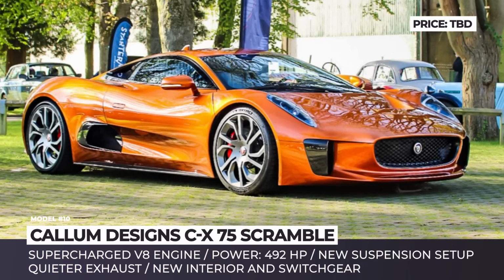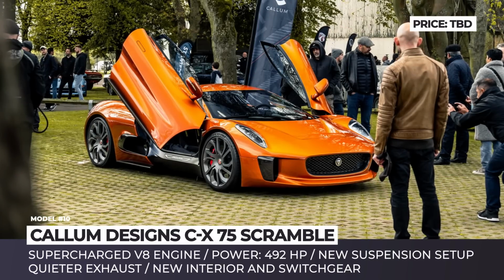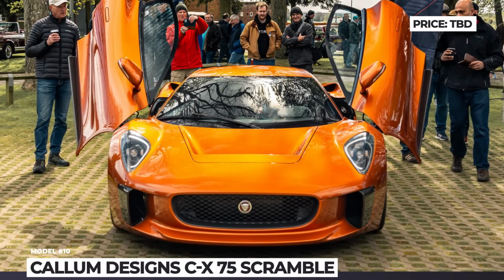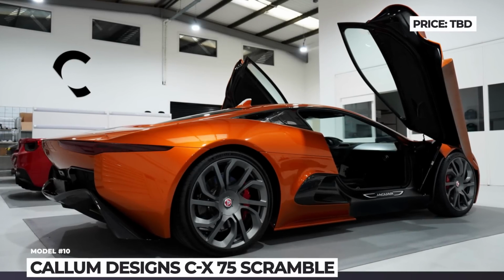On the mechanical side, it received a new suspension setup with an adjusted ride height, catalytic converters with a quieter exhaust setup, as well as an engine calibration. The visual improvements included the alignment of the body panels, proper mirrors with turn signals, a refreshed paint job, and new switchgear inside.